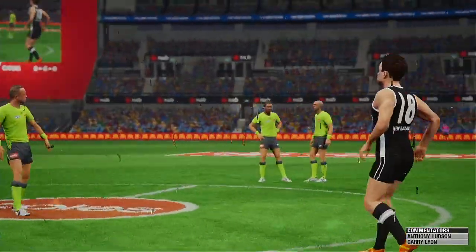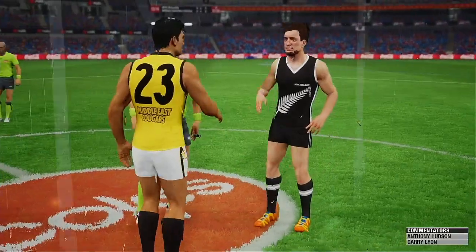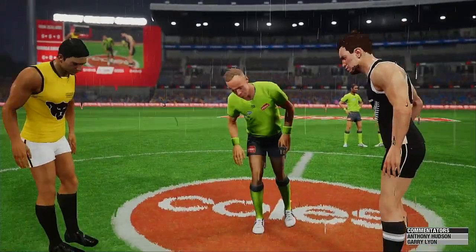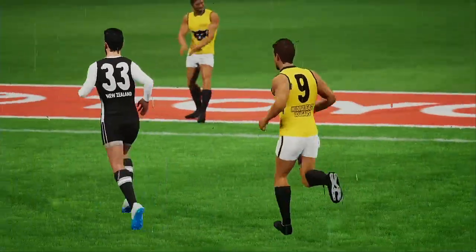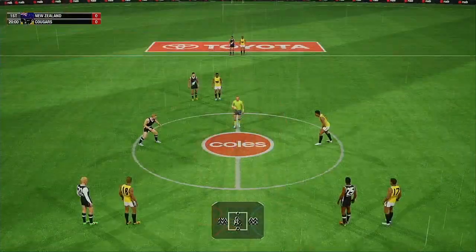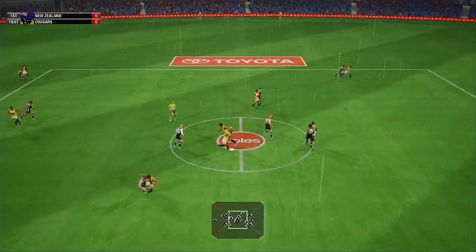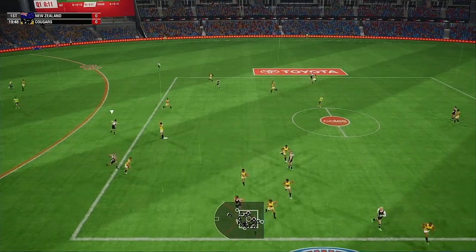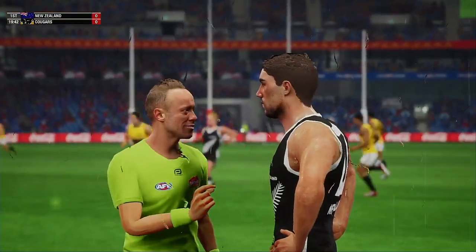The captains of both sides make their way to the middle for the coin toss. New Zealand kicking to the right of screen. Players head to their positions as we prepare for the opening bounce. Taps it down. He wins possession. Steady hands there as he holds that one. Uses it by foot. A race for the loose ball. Clear free. Just put both hands in the back.